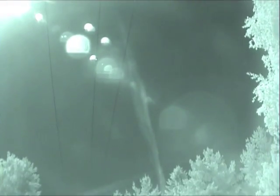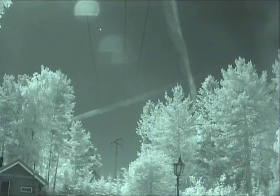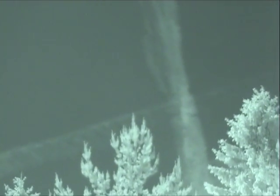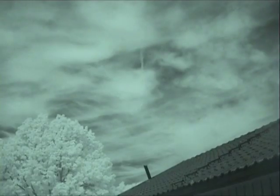An entire week of spraying like this is filmed here from the same location. Nobody really knows exactly what combination of chemicals and stuff they're putting out in the planes. They could be different planes, different effects.